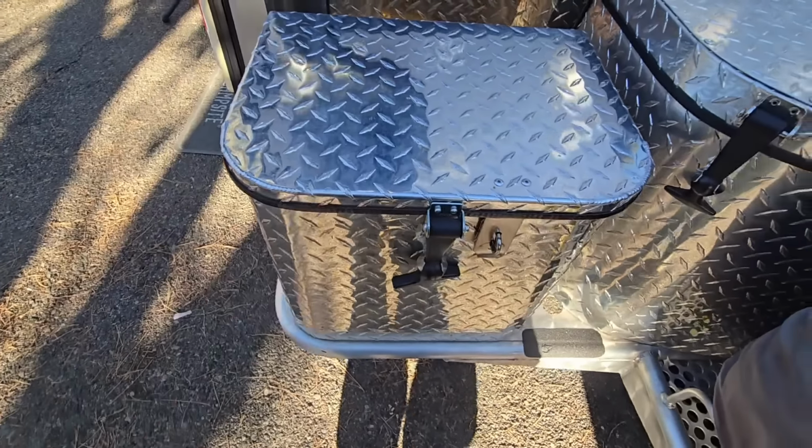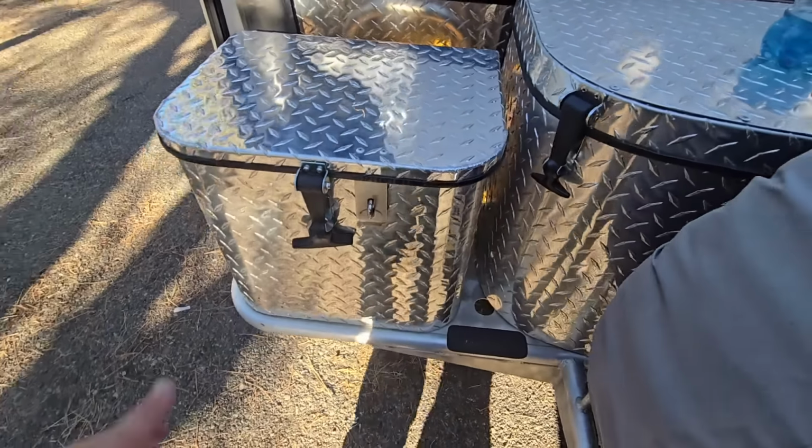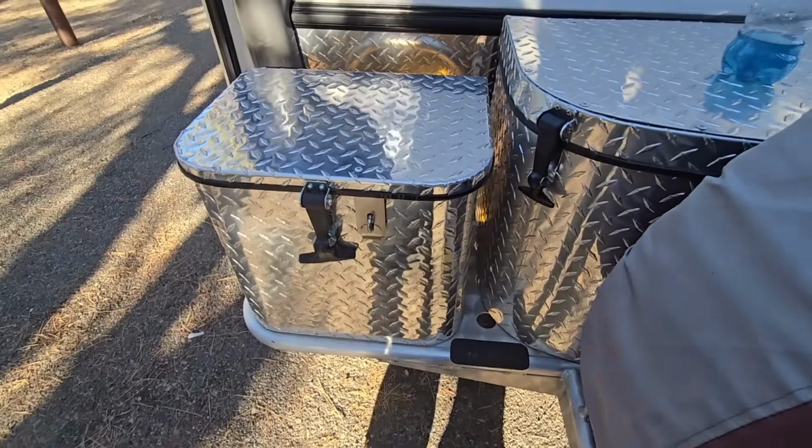But super, super nice. If you don't want to come up with something on your own, just break down and spend the money. This will add value to the trailer. Plus, it just looks so good. But that new big box Nucamp just came out with, it's going to be even better. Just having one huge trailer tongue box all in one.